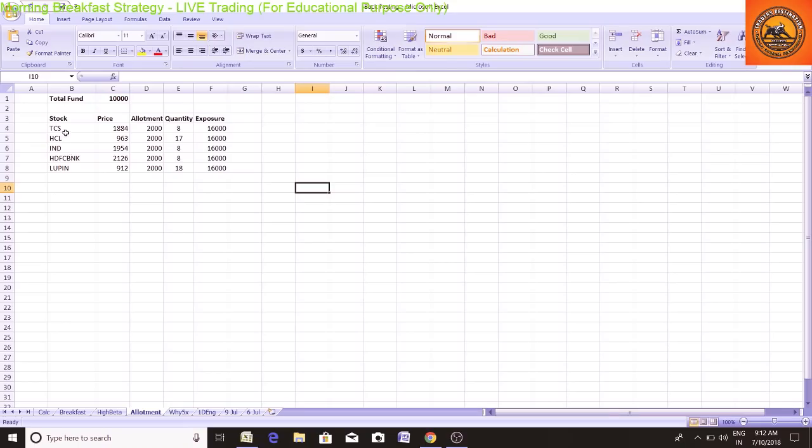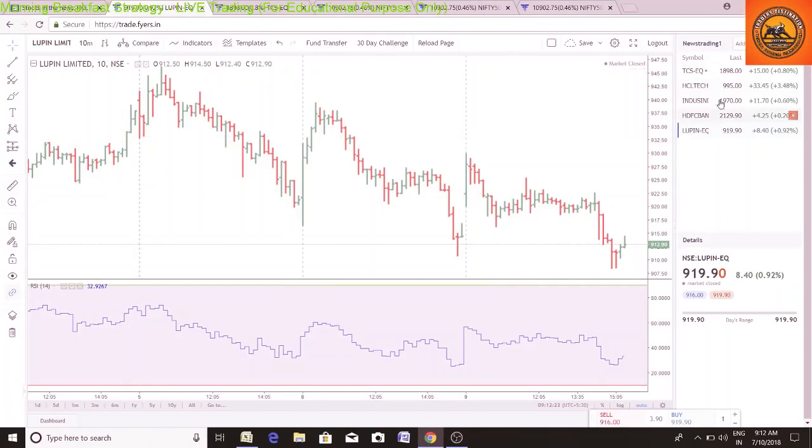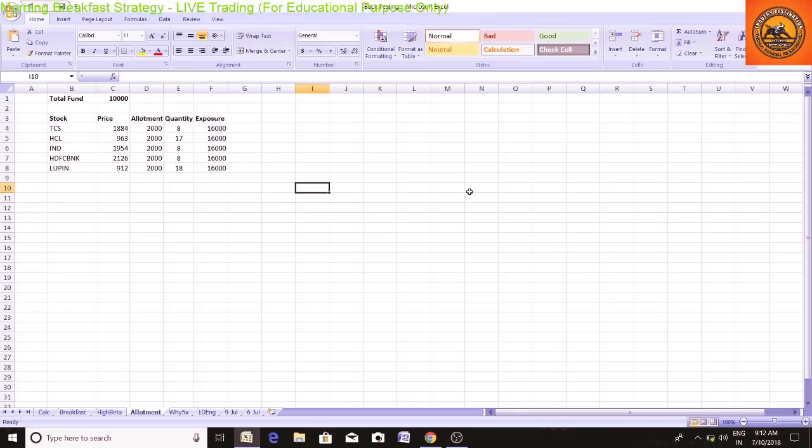Now say for example, these are the five stocks for the day, and approximately if you look into the price of all of these, I have already added them in the watch list. So if you see in the watch list, you will see that the TCS price is around 1898. This is what the last closing price was. HCL 995. Like that, you will be able to identify the last trading price of these stocks.